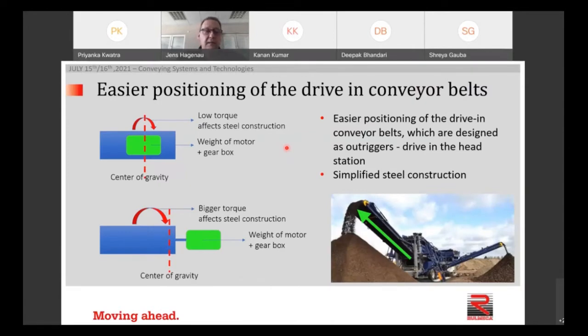Another point which brings a very good advantage to such a solution is that we have the center of the weight almost in the middle of the system. That means a classic drive with a gear motor on one side is bringing a big torque into the steel construction. So for designing a new machine with a gearbox on one side, you need to design the steel construction stronger. You need to have extra features to resist this torque.